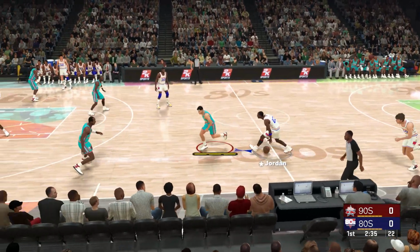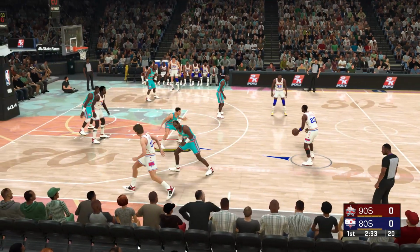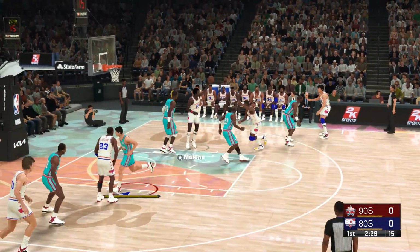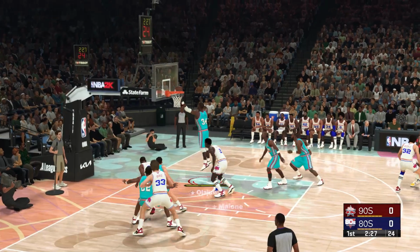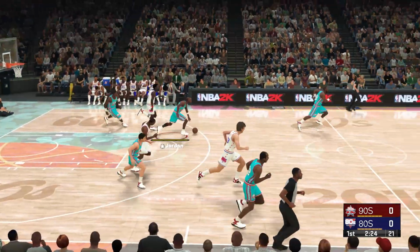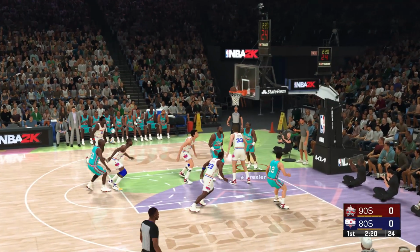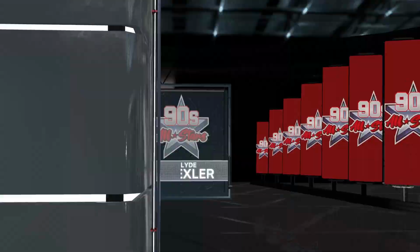And the 90s team making a change here. Drexler's checked in. Here's Johnson. Pass to Malone. The shot will not fall. Good D by Olajuwon. And it's Drexler that time in the assist by Jordan.